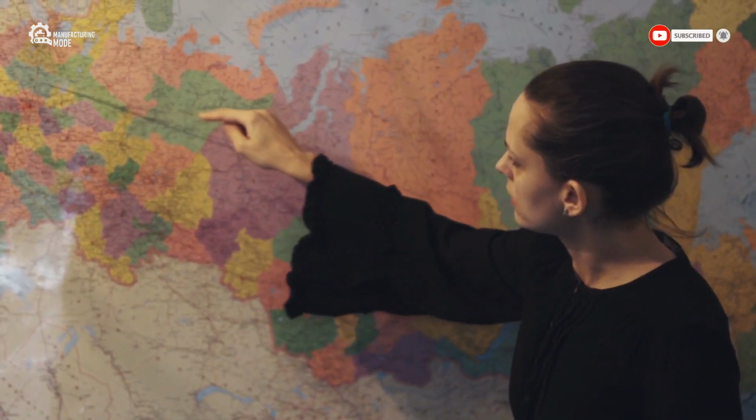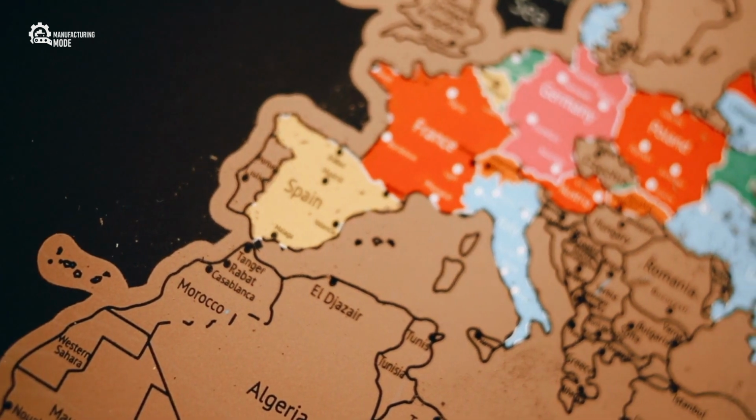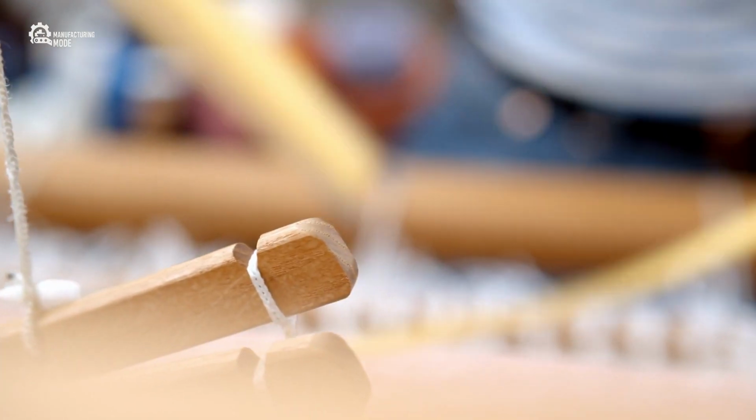Over time, silk spread to other parts of Asia, the Middle East, and eventually Europe, each region adding its own innovations and styles. Yet, whether produced in a tiny village in India or a high-tech factory in Japan, the essence of silk making remains the same: a partnership between nature's ingenuity and human care.